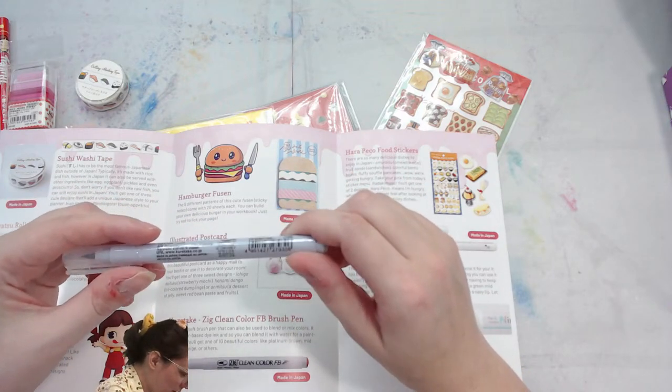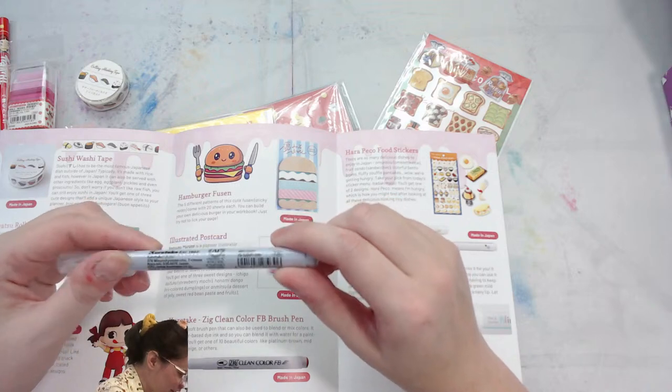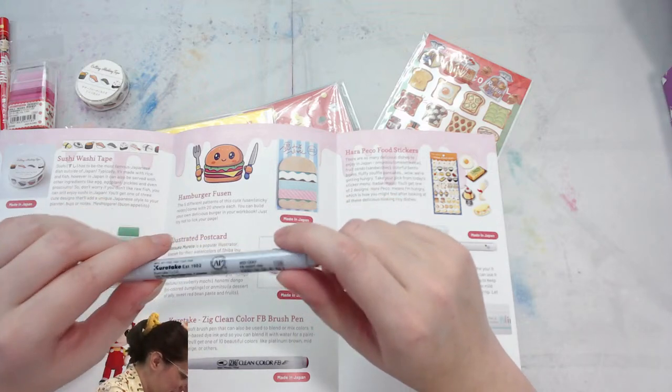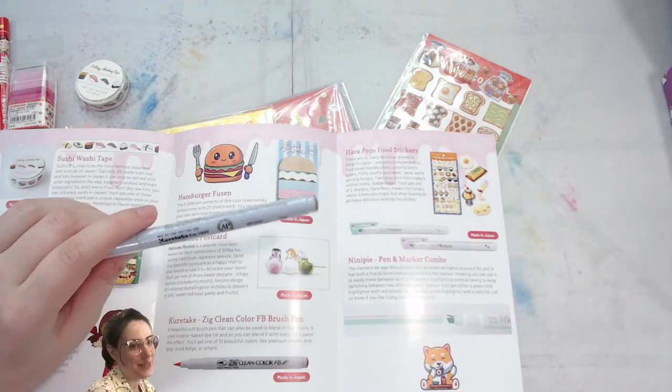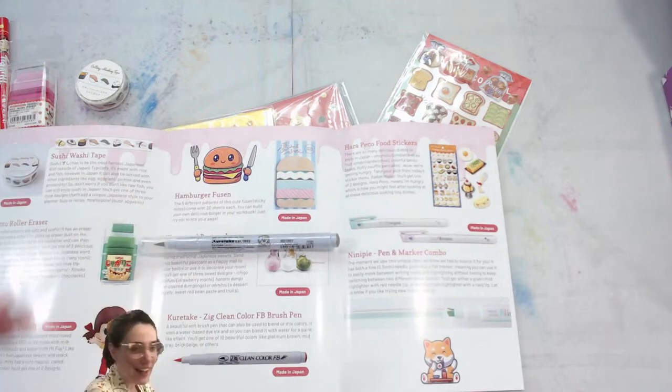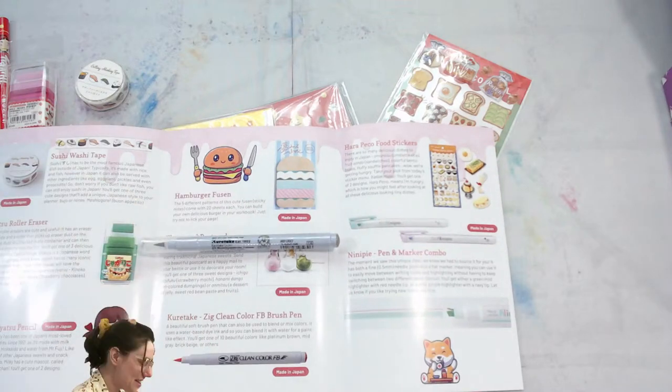You are very generous in calling platinum brown and mid-gray and brick beige beautiful colors. Come on, Zenpop. They're colors. I'll give you that.